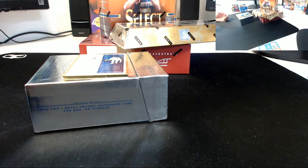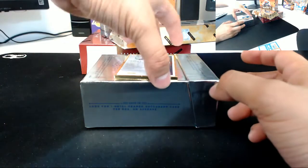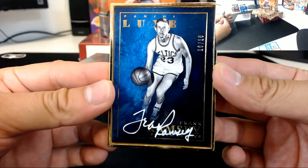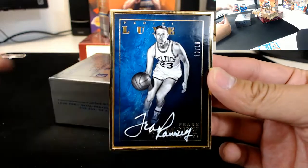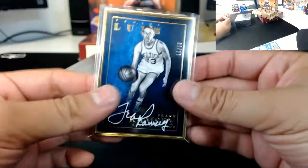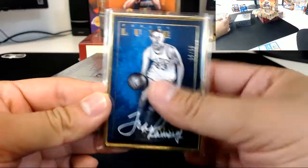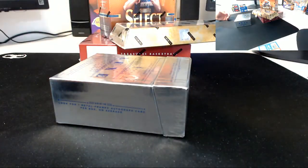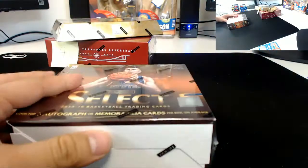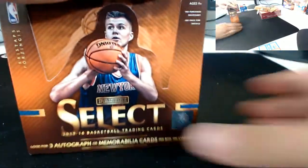I said earlier, this guy's been in a lot of products this year for the Celtics. Silver, 10 of 10, Frank Ramsey. Gold frame for the Boston Celtics. Congrats, Celtics. Frank Ramsey, all over. Got him this year. All right, that was Lux. Do some Select. Frank Ramsey's.